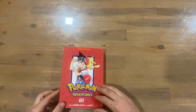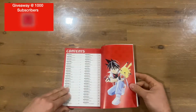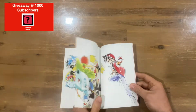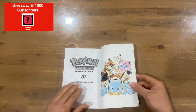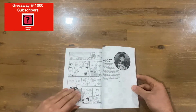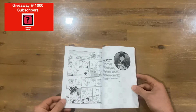Okay guys, so we'll get straight into the Pokemon Adventures 1. We've got some nice coloured illustration here. Again, we've got some contents as well, different adventures, and what pages to find those on. Some more colourful illustrations, which is very nice. Definitely put some effort into these character designs and drawings. Okay, so there you are guys. We've got a message from Hidenori, and then we start our adventures.